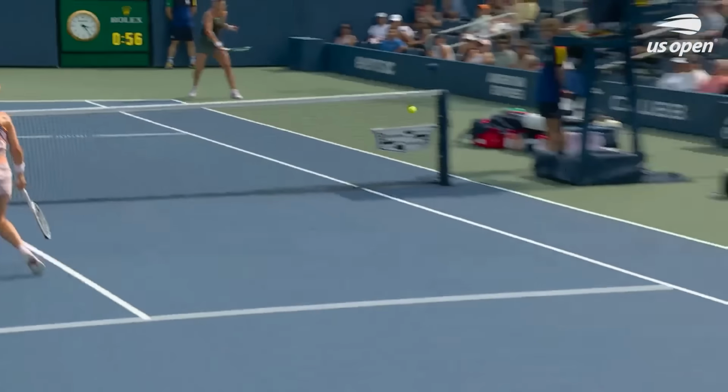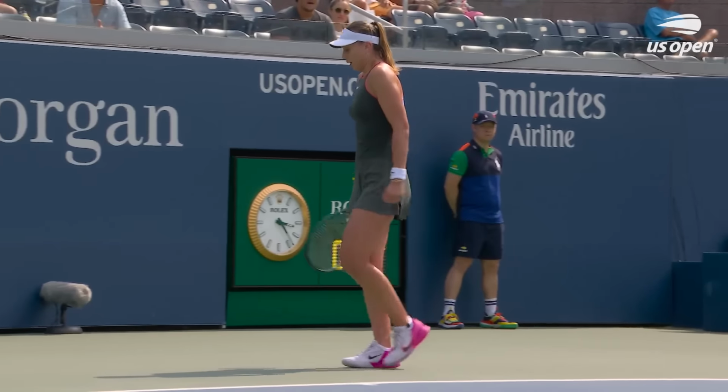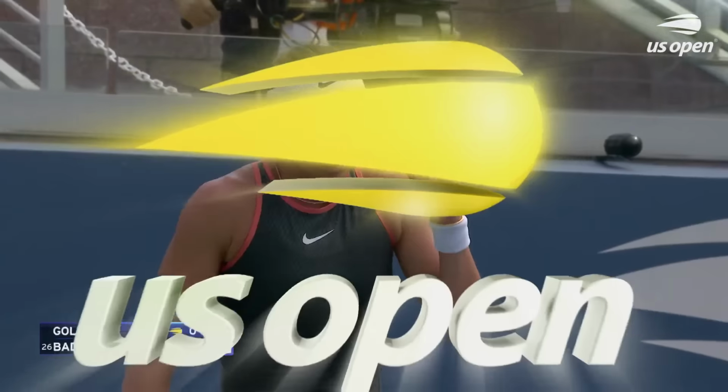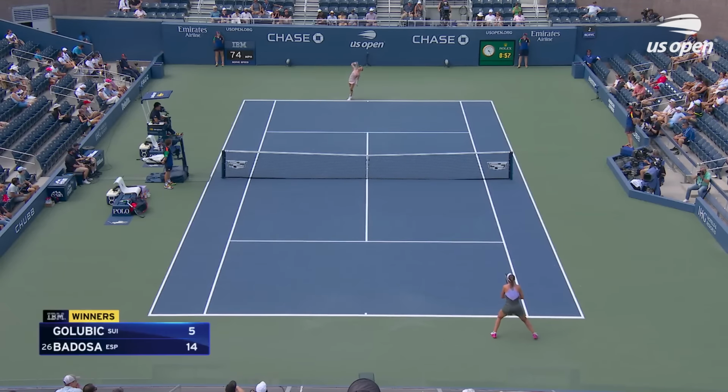To make the little adjustment steps, Paula Badosa sent Golubic the wrong way. And that's what Badosa needs right now. You know, after winning the first set comfortably, she's like, okay, I've got to be able to finish these points the way I want to finish them. Get back to my combinations.